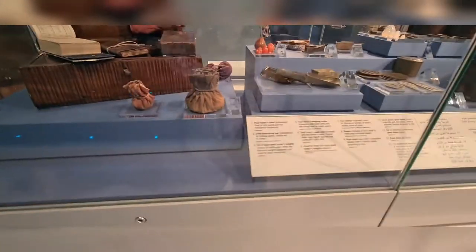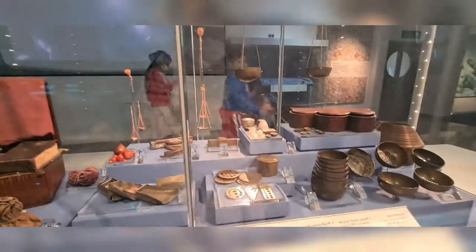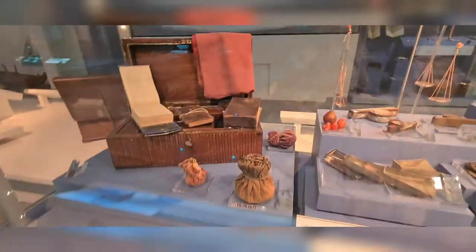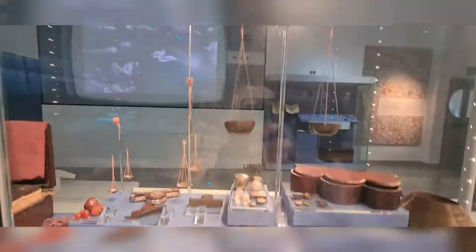Lost and found. This is the lost and found. So this is the lost and found. So after the month, new admission. Lost and found.